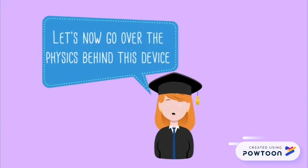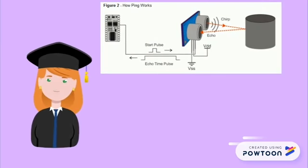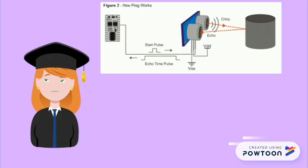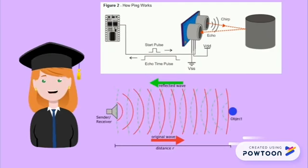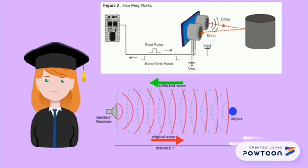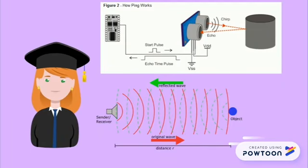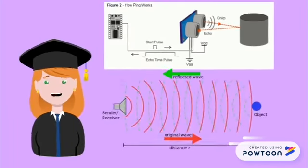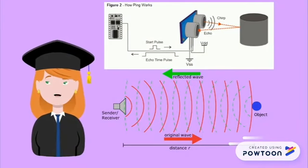Let's now go over the physics behind this device. The ultrasonic sensor is used to obtain distances to objects directly facing the glove, which is then processed by a program on the Arduino Uno. The ultrasonic sensor sends out a high frequency sound pulse and then times how long it takes for the echo of the sound to reflect back. The sensor has two openings on its front. One opening transmits ultrasonic waves, like a tiny speaker. The other one receives them, like a tiny microphone.